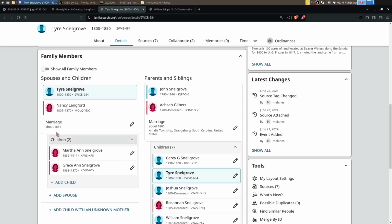Also, the book confirmed that Tyre and Nancy had the two daughters, Martha Ann and Grace Ann. I always was a little conflicted that they were both daughters, because they both have the middle name of Ann. But apparently they did. So I guessed right there as well. And it's really good that I've been cleaning this up and getting it correct in FamilySearch, because when people come back and look at the Langford family, it will be better than it was.